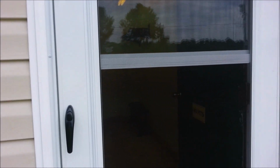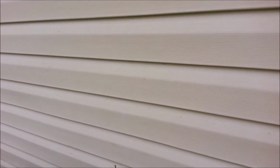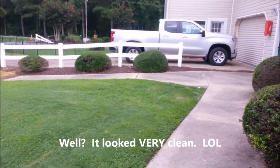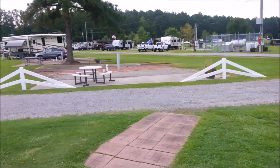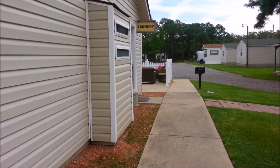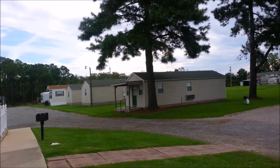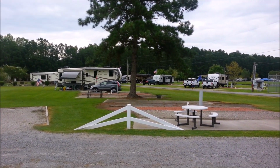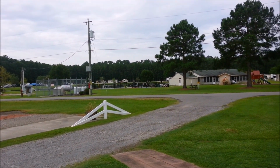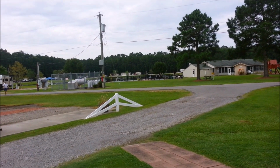So let's check out the men's bathhouse here. Someone was in there. Oh well, they did have a shower in there and a toilet. So I doubt if very many people actually need that here because they're almost all full hookups. So maybe for the tenters. There's a pool over there, and we'll walk over there in a bit.